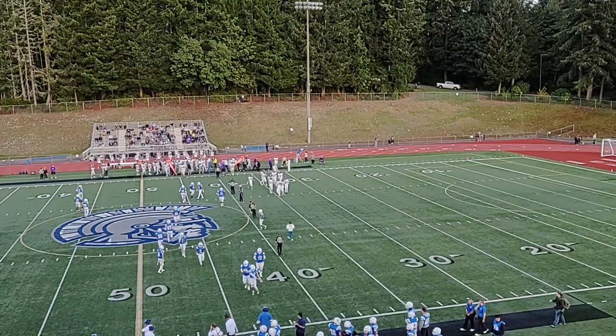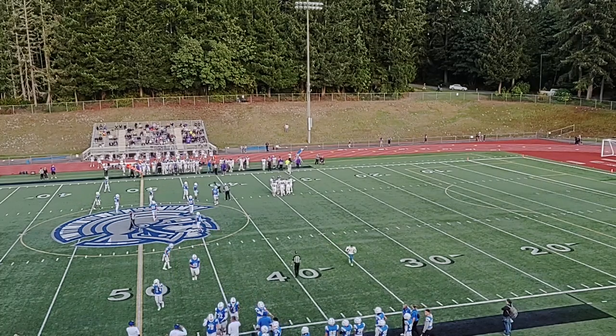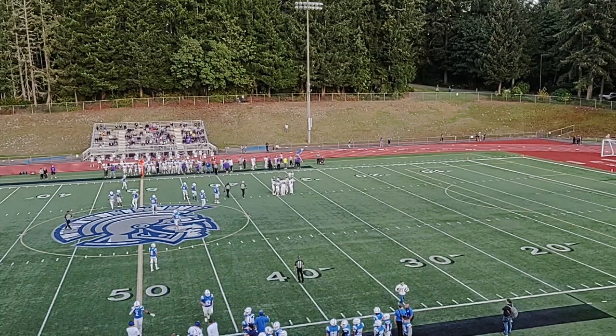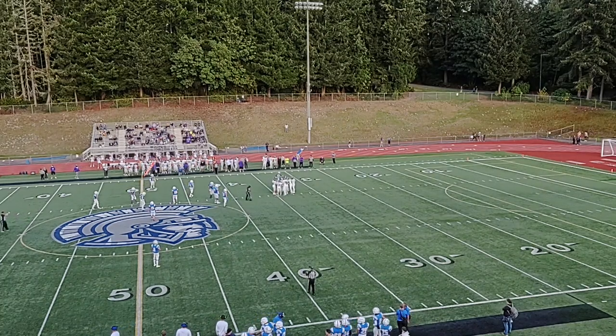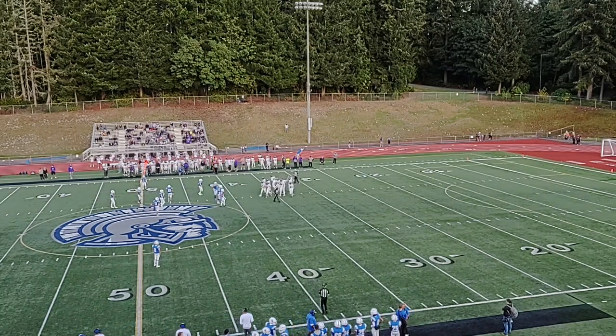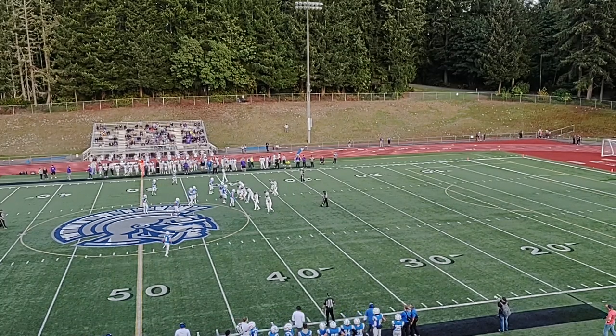Jumping on the loose football bouncing around on the artificial surface here at Integrity Stadium. And the crowd is stunned by the turn of events. It's a botched handoff and jumping on the football, as mentioned a moment ago, was Alex Flores.